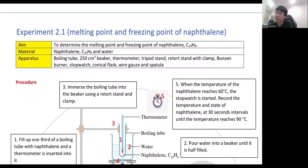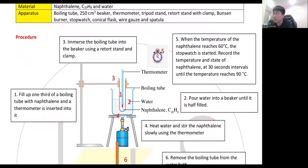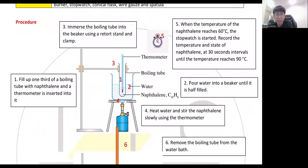Okay, so when we go for the naphthalene heating test, the naphthalene heating test is supposed to be when you heat until it melts. Then we try to find the melting point. Then you cool it back down to find the freezing point. So that's why from here you see, we're gonna have something like this.